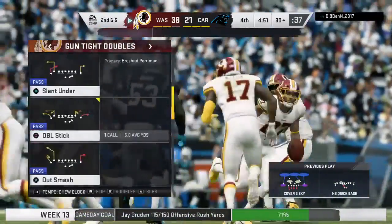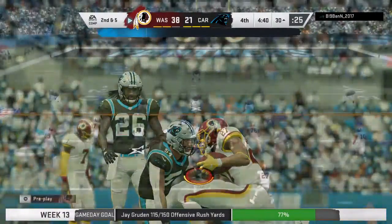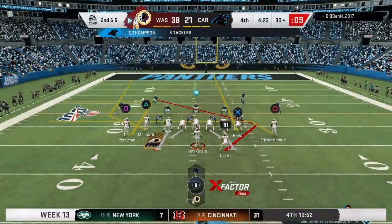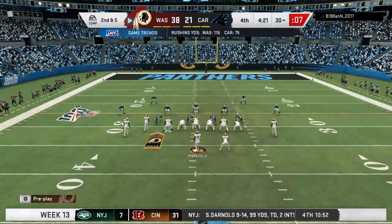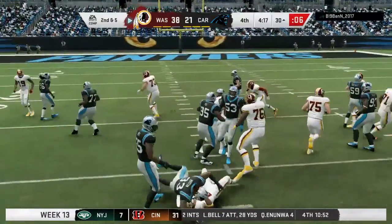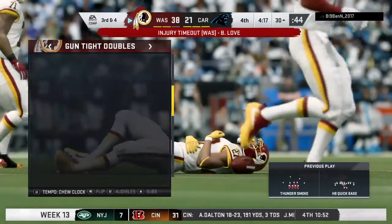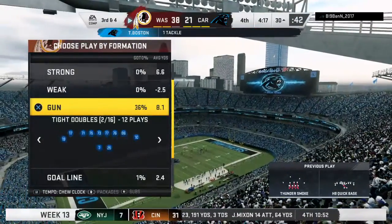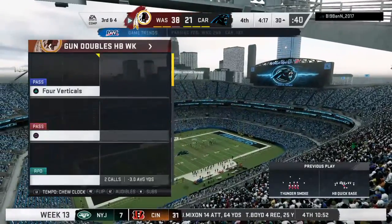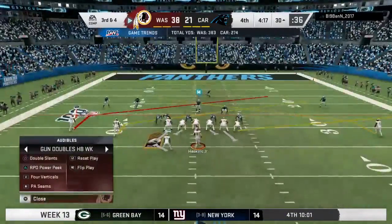Yeah, this will be a gain of 5 as he gets it to the 30. Give him 5 on the carry there, and it'll be second down. Staying on the ground, it's Love. And this time not as successful as he'll get back to the line of scrimmage and no more. And now time will be called here as we've got an injured Redskin down on the field. While the training staff works on him, we'll step aside and be right back.